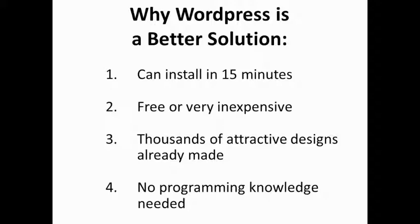in 15 minutes. Once you have your domain name and your hosting account, the two of those are linked, then you can just log into your hosting account and install WordPress very simply and easily. And it's free or very inexpensive to have a WordPress website. These designers will create beautiful website designs, meaning the layout, what goes where, even pictures, choosing fonts, etc. Have it all done for you.